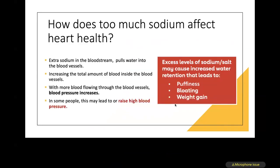So how does too much sodium affect heart health? Sodium attracts water, and a high sodium diet draws water into the bloodstream, which can increase the volume of blood and subsequently your blood pressure. So it's like turning up the water supply to a garden hose. The pressure in the hose increases as more water is blasted through it.